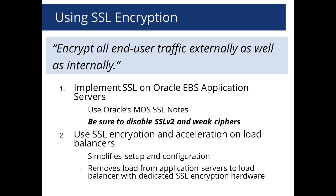One note, if you are using Oracle's native SSL on the application server, you do have to disable some of the older ciphers. There have been some issues, which aren't really that critical. It would be fairly difficult to hack an Oracle E-Business Suite environment by breaking the SSL encryption via some of the weak ciphers, but it is doable. But it would probably not be worth someone's effort. They would probably move on very quickly. But it's best to disable SSL v2 and weak ciphers. And one of the appendices actually gives you detailed instructions on how to do that.